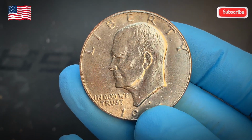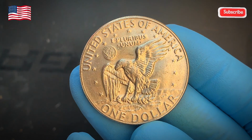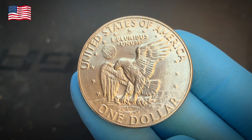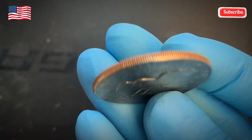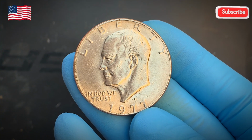Before you go, here's one final tip that could help you identify a valuable coin. Under strong light, authentic 1977 dollars should show subtle flow lines in the fields, the smooth areas around Eisenhower's portrait. If these lines appear distorted or interrupted, you might have an error worth investigating.